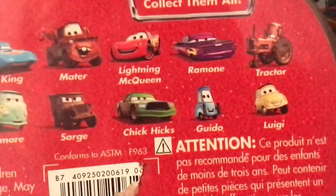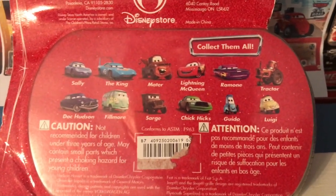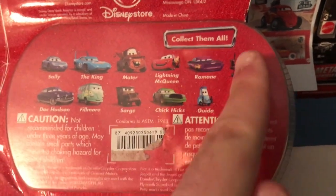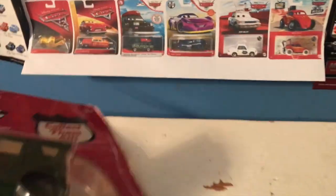Anyway, on the back, you see collect them all with some other cars released. I'd assume this was them all at the time. I'm not very good with my Disney Store diecast history. We got Sally, the King, Mater, McQueen, Ramon, a tractor, Doc, Fillmore, Sarge, Chick Hicks, Guido, and Luigi. Yes. A tractor is more important than Lizzie, who has still not been made by the Disney Store.